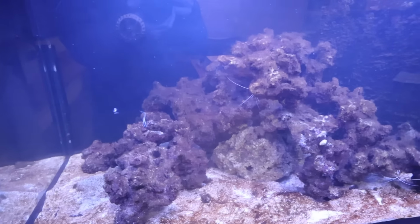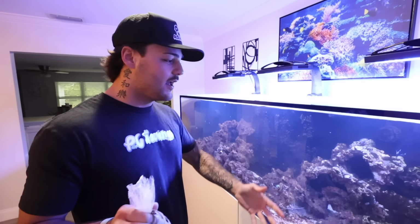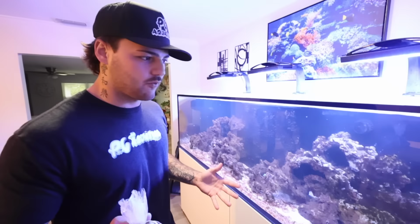Alrighty folks, we're here at the tank inside the house. And there's a reason why we haven't filmed it, because it looks like this. It's beautiful, the water's clear, but the algae is so bad. It's going through its last couple of stages here. It's been quite the process. There's a reason why we haven't got fish for it, inverts for it, nothing.